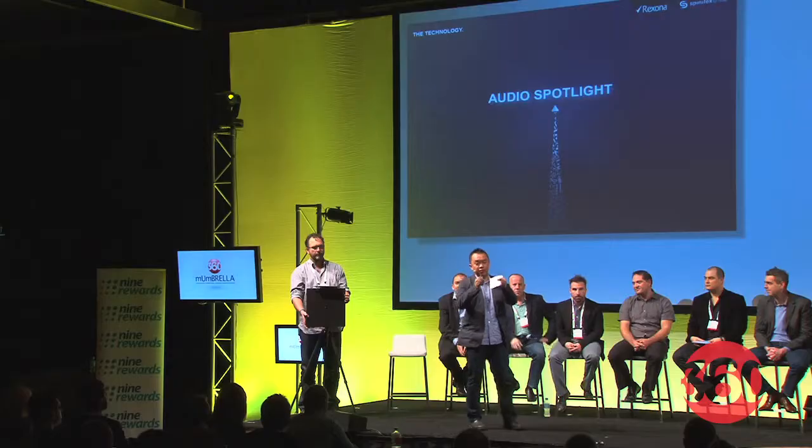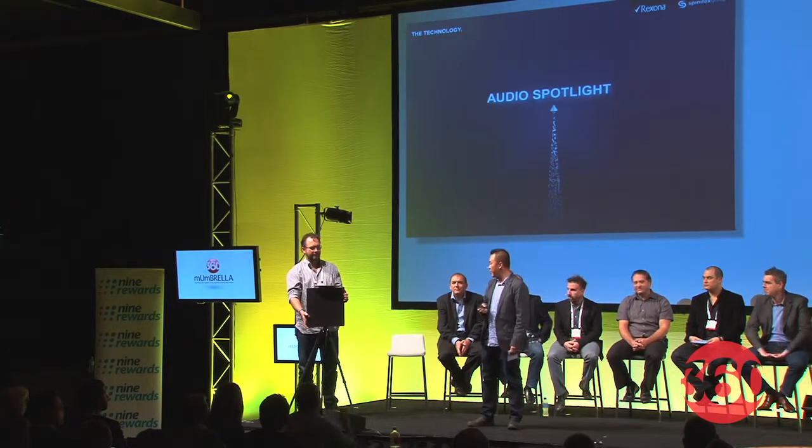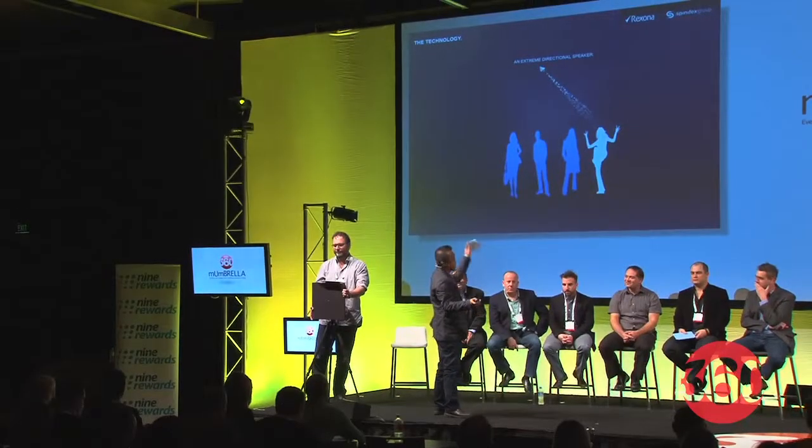So what Audio Spotlight does is a pinpointed audio cone. It's like a reverse cone of silence. And we've used this before in museums where obviously you need a silent space and you need to focus and contain the audio. So, an extreme directional speaker, group of people here, perfect scenario for this. And then they hear it. So it literally feels like a voice in your head. Can you guys hear that? Yep, fantastic. Again, it moves around.